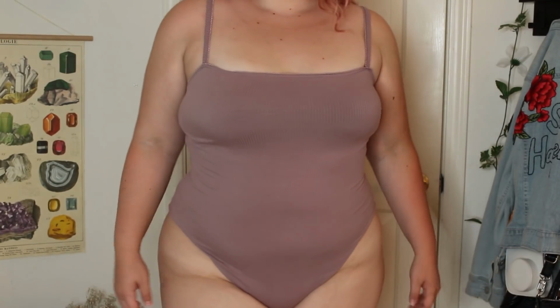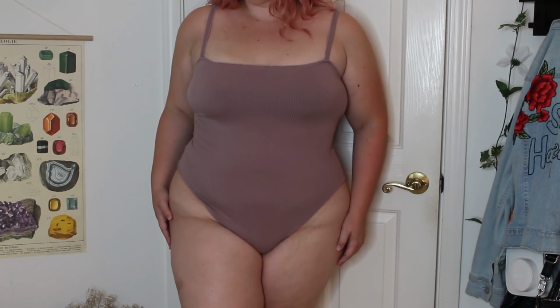Another new bodysuit that I picked up is this kind of mauve purple. It has that straight across neckline, which I personally am not the biggest fan of on this one.